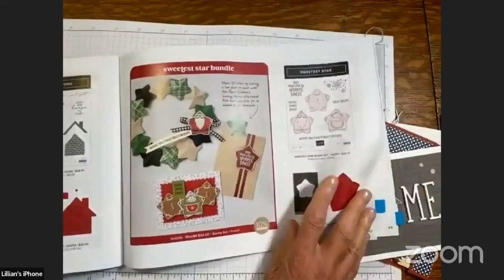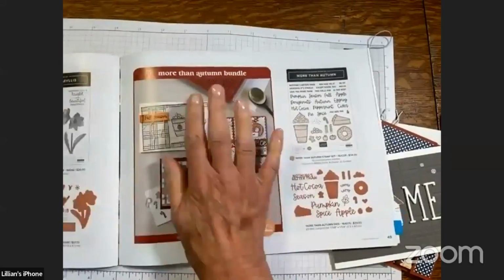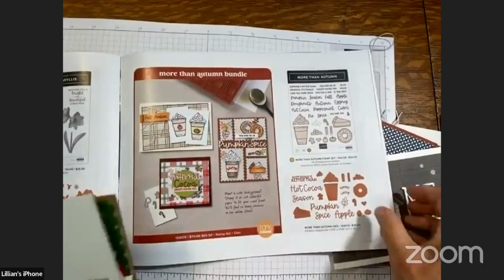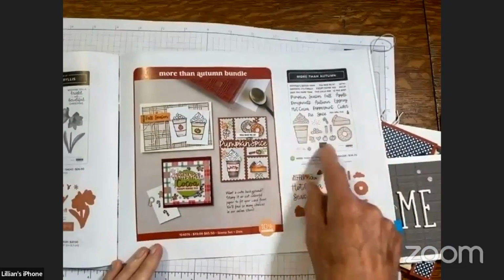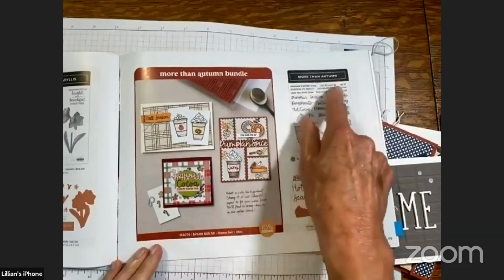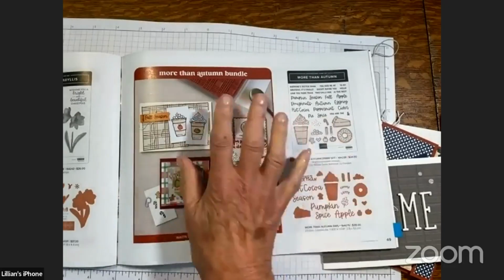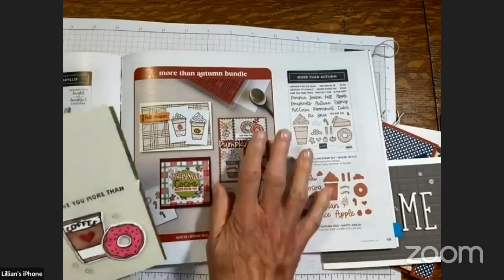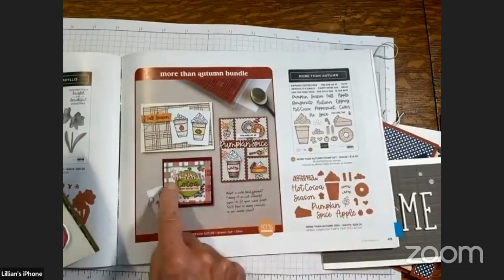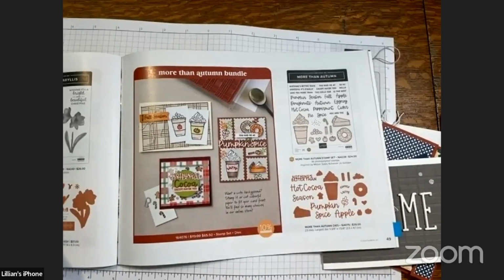This is really cute too, but we're going to flip right over to this page here, the More Than Autumn bundle. So here's a little thing that you can do. Take all of the words in this bundle and mix and match them. How many different sayings can you come up with? I think that would be really fun to do. But I have a couple of quick samples. So your pumpkin spice people, your coffee people, your hot cocoa people, all kinds of things are found here.